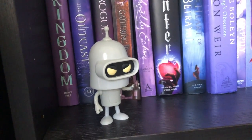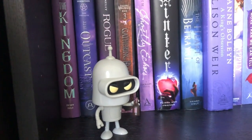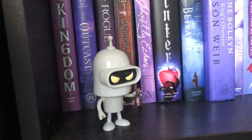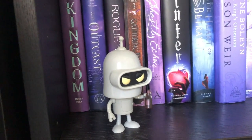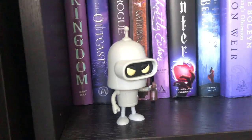I love Futurama. It's a show that I've always loved. My fiance and I watch it all the time. We watch it when we're going to bed. It's just sort of a show that we adore, and I saw this Bender one on sale on eBay for really cheap, and I had to have Bender.